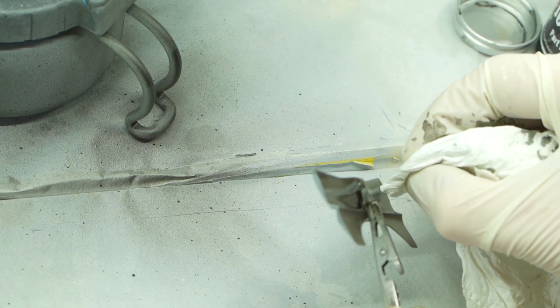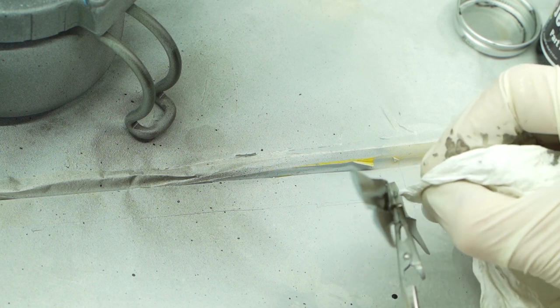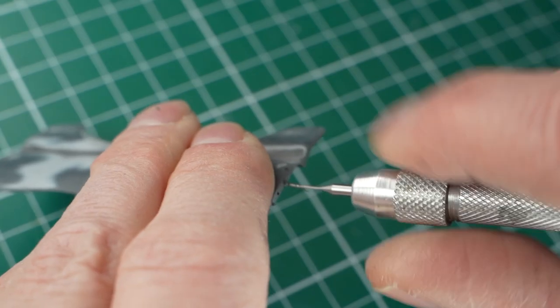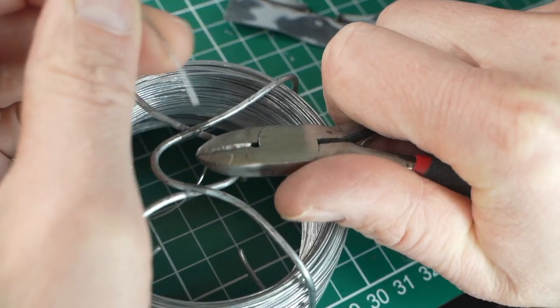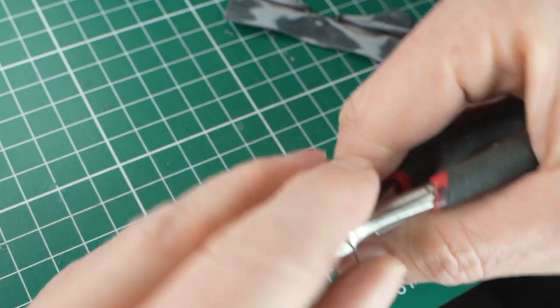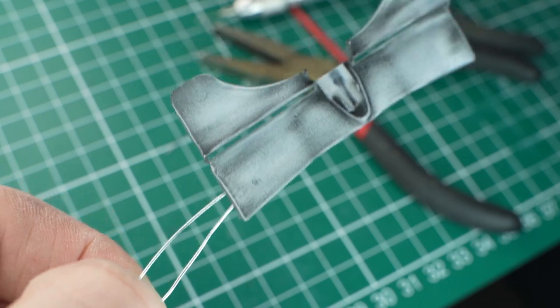I am lucky that this part will be totally covered in carbon decals. But I wasn't too happy with it, so I sanded this part down too. To have a better grip on the wing, I drilled two holes into the side of it. In the holes, I stuck a piece of metal wire. That will make a sturdier grip when I clip a GSI Creos stick onto that.